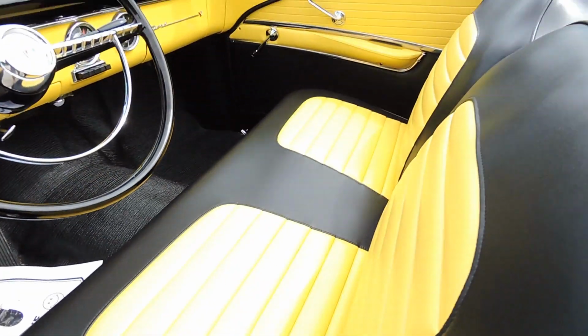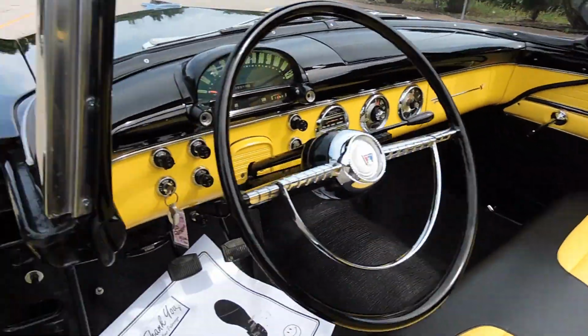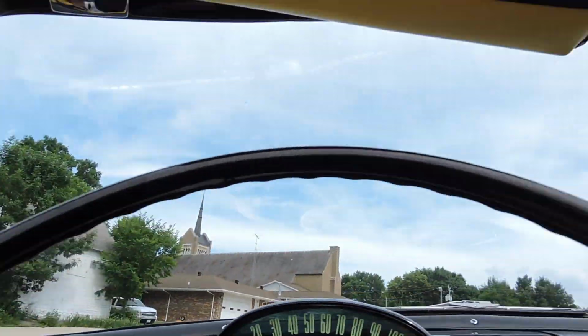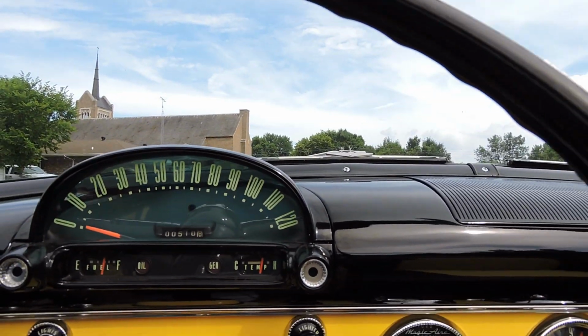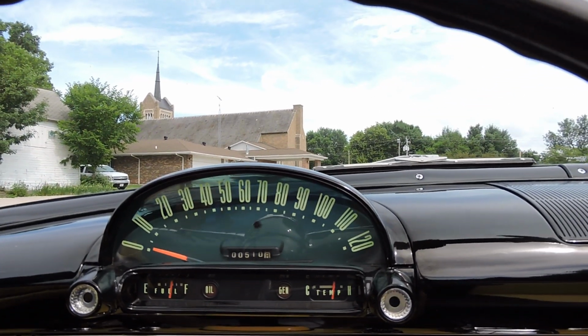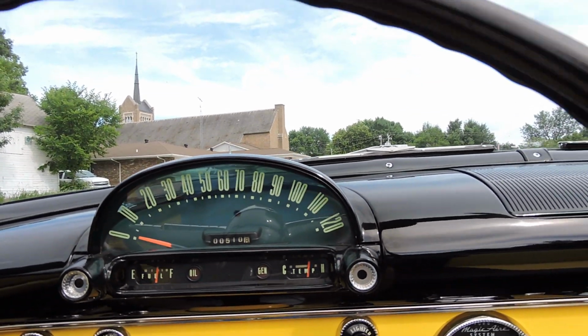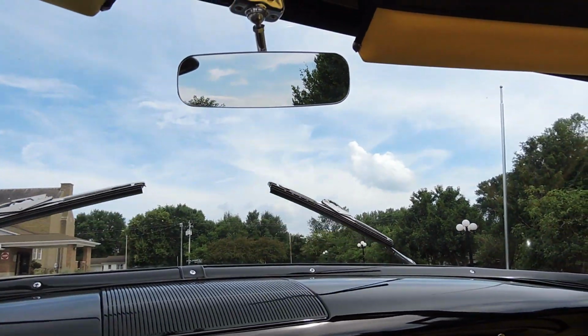Carpet is super plush. It's got the mat over top of the carpet here, the rubber mat factory. Again, seat covers absolutely perfect. The cushions are super comfortable. The temp gauge works. The gas gauge works. It's got 510 miles on the odometer, and the gauges and lenses are like brand new. I'm guessing the 510 miles is probably on the restoration.